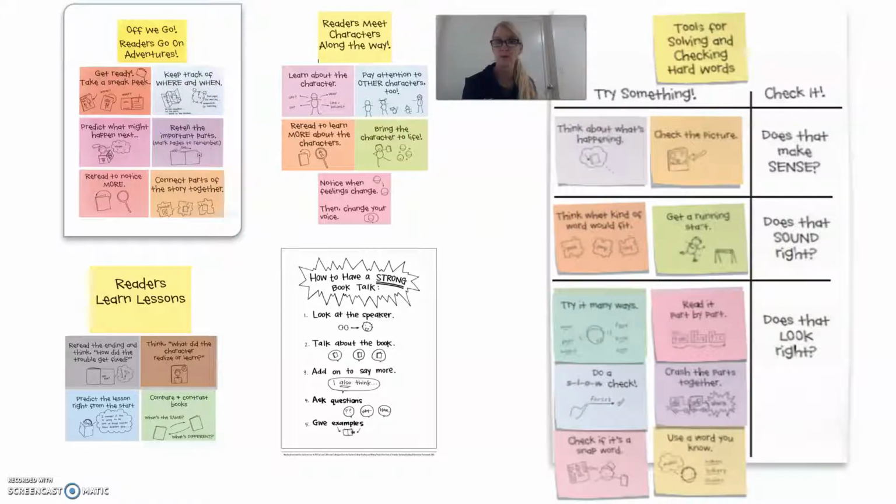Then we had readers meet characters along the way, and sometimes new characters came in, and sometimes the character changed as the book went on. Readers learn lessons was another thing we used for learning about books, and we found out that sometimes books can teach you things. Then we talked about how to have a strong book talk, and we did this in our groups. Some of you did it with your teachers, or you did it at home. And that was just to look at the teacher or your parent and really have a great book talk.